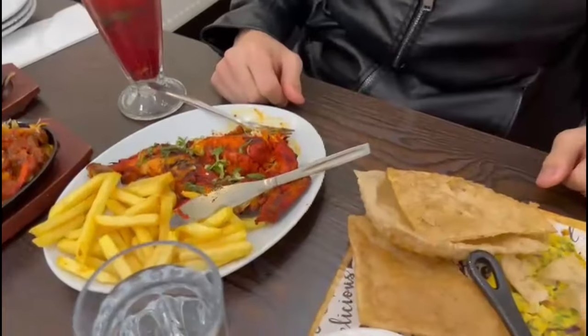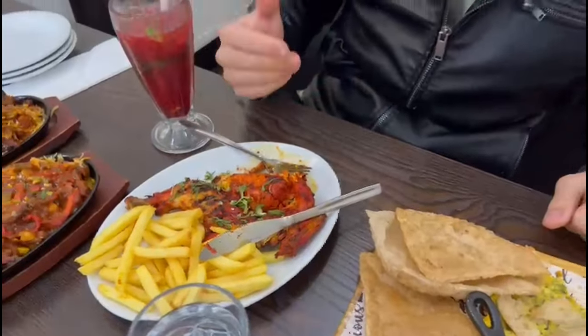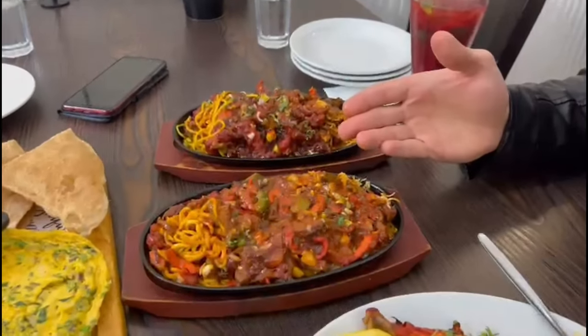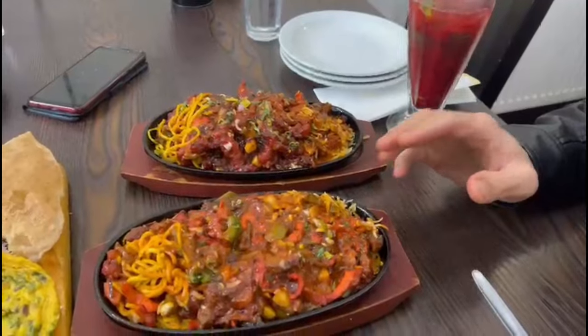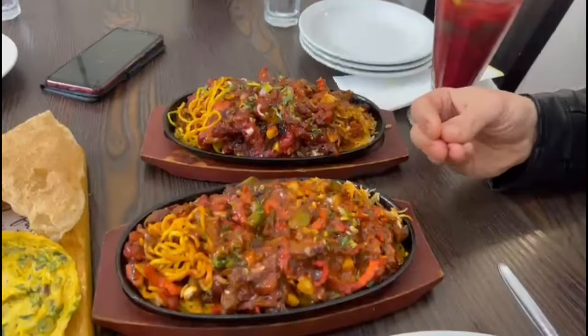This chicken over here, I'm going to give it a solid 9 again. I don't give really high reviews, but this one's really nice and soft. There was no overpowering marinade. Yeah, enjoyed that a lot. Then over here, you've got the chicken and beef stir fry, the mixed grill stir fry. And that was really, really nice. That wasn't too spicy, the perfect spice for me. Really enjoyed it. And it's a bit more wet in consistency.